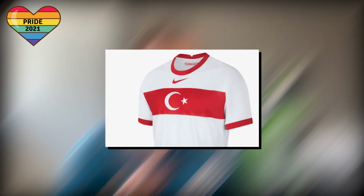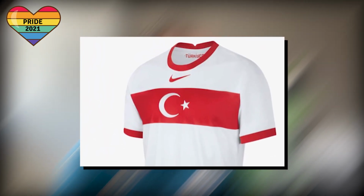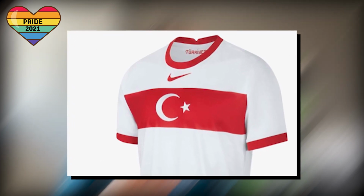Let's move on to Turkey. Well, their kit is predominantly white. It's got this round collar, which is red. I'm not that keen on that. The trim matches it on the arms, which is okay. I quite like that they've used a flag in the middle of their kit. I guess that's good for a national team, but I'm not keen on the big red bands, really.